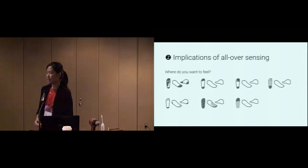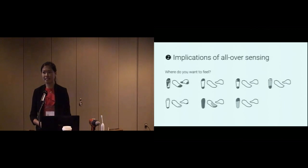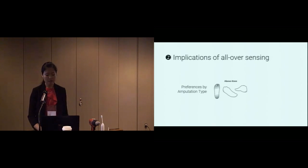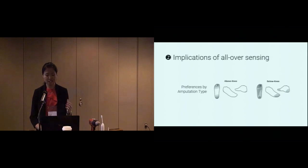And immediately what you can notice here is that everyone had a different idea about what sensing they needed on their foot. So we could break down their responses by their amputation type. And this revealed something very interesting. Above knee amputees had a desire that was restricted mostly to the front and towards the back of their foot, whereas below knee amputees had a much more diverse range of answers. And this kind of revealed the fact that for those who have an artificial knee, they're very concerned about stability. And these sensing desires match this concept.